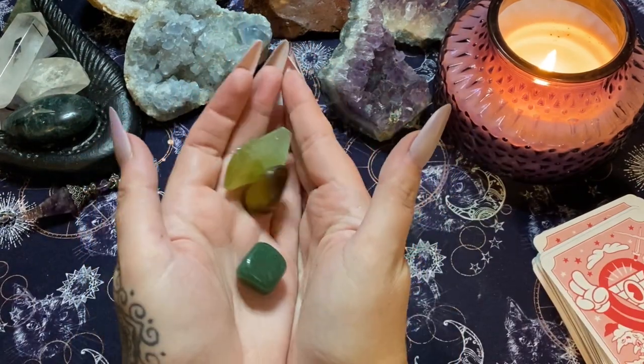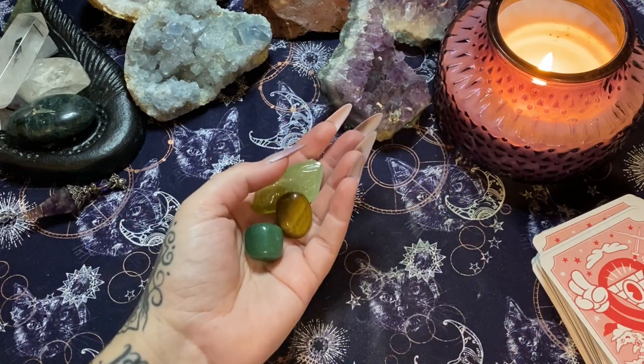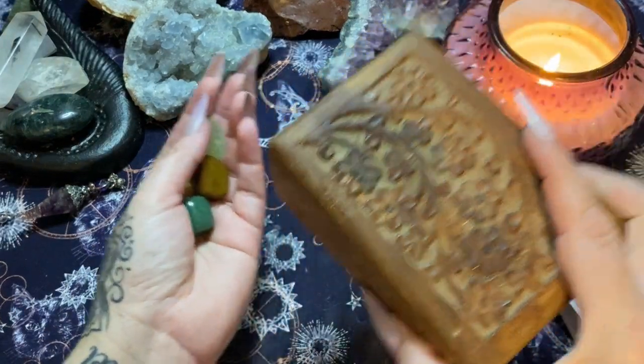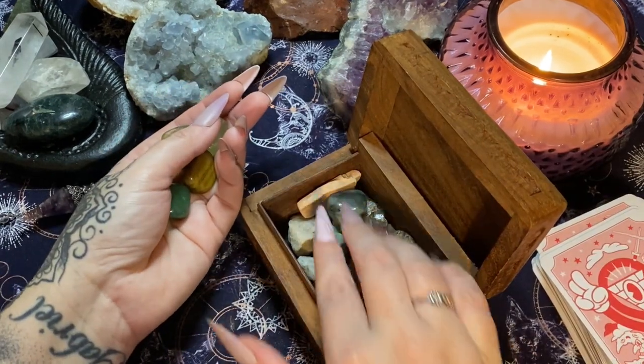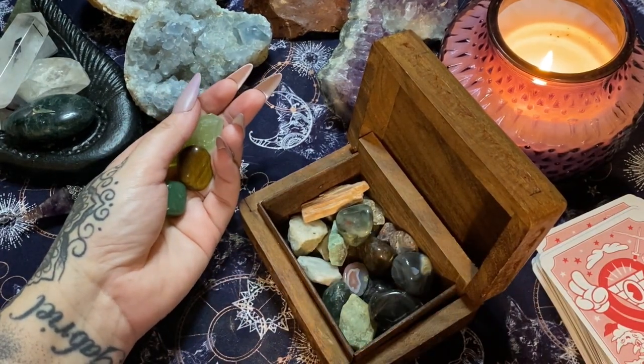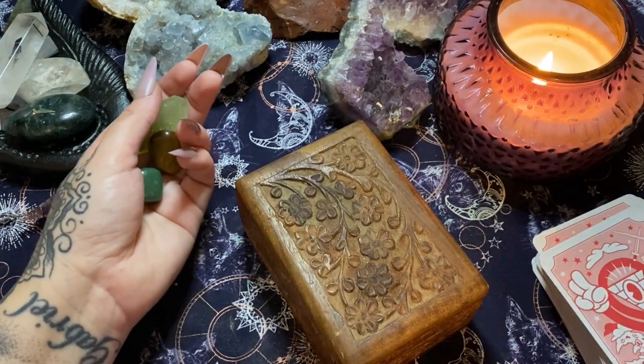So I have 3 crystals here. No, they're not the large ones like I usually use, but they are special to me because they came out of this little box. This box belonged to my best friend that passed away. She had lots of crystals and cards. Her cards are old. They're older than some of mine. I have her chimes.